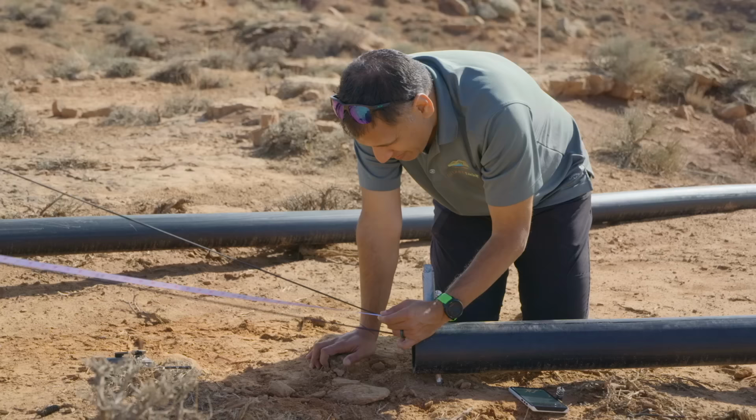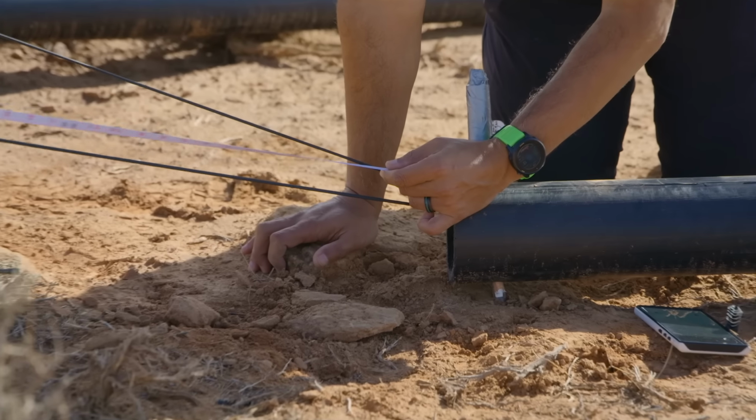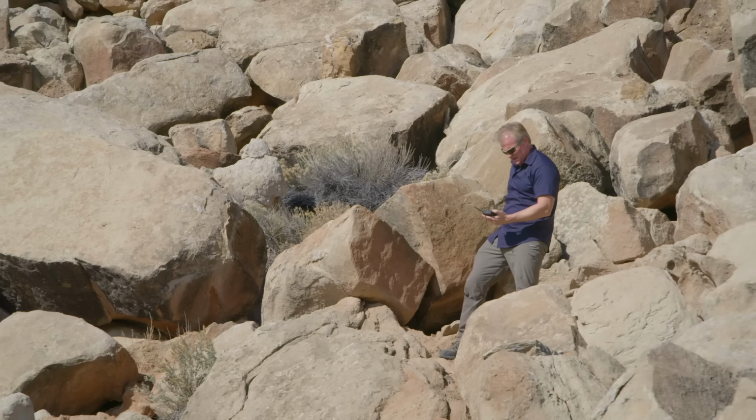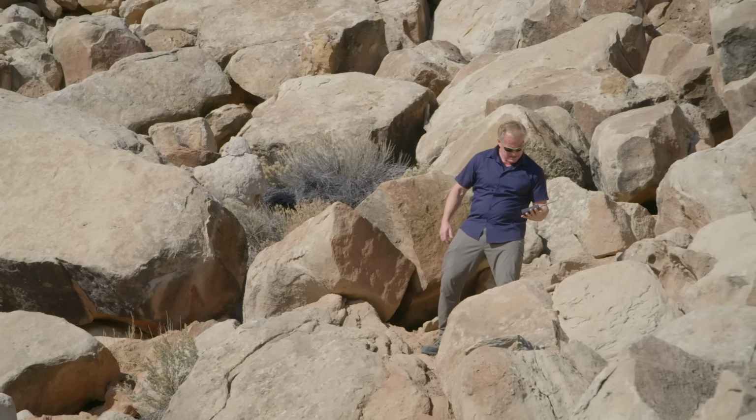While the GPR device was being run down borehole 1, 130, I was hiking down the Mesa along that line with my handheld spectrum analyzer. I wanted to look out for any strange energy spikes or radio frequency signals that we've detected in the past while we drilled both boreholes.